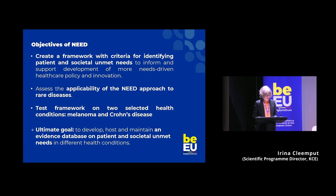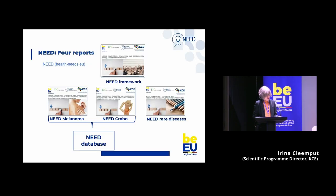The ultimate aim of the NEED project is to create a sustainable initiative to develop, host and maintain an evidence database on unmet patient and societal needs in different health conditions. Our work has led this year in March to the publication of four reports, all published on the website of KCE, but also on the website of the NEED project. And I will now pass on the work to Charlene, the principal investigator of the project, to explain to you more about the NEED framework. Thank you very much.